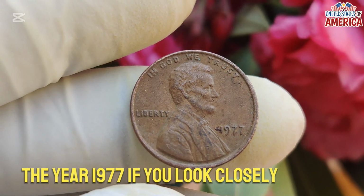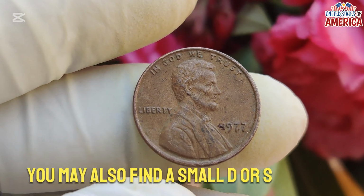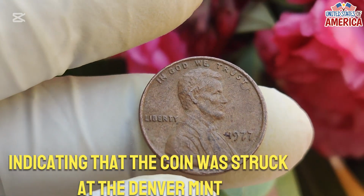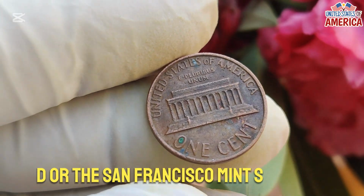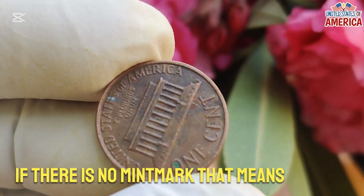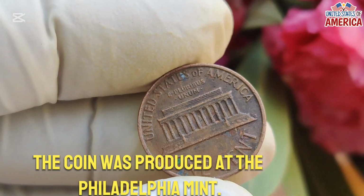If you look closely, you may also find a small D or S mint mark beneath the date, indicating that the coin was struck at the Denver Mint (D) or the San Francisco Mint (S). If there is no mint mark, that means the coin was produced at the Philadelphia Mint.